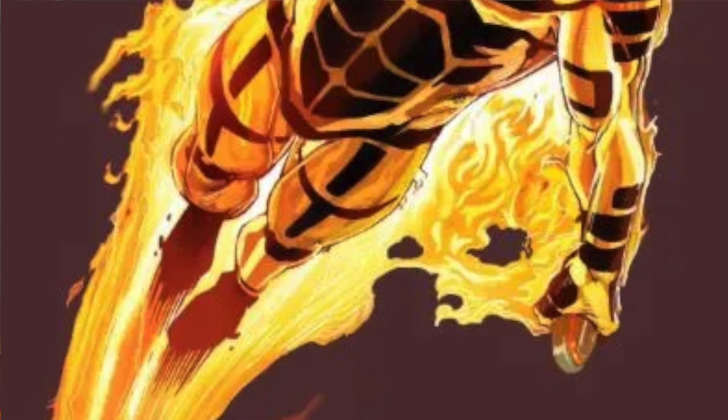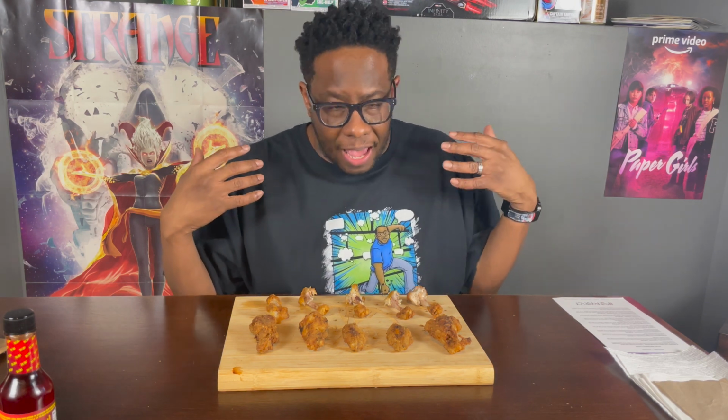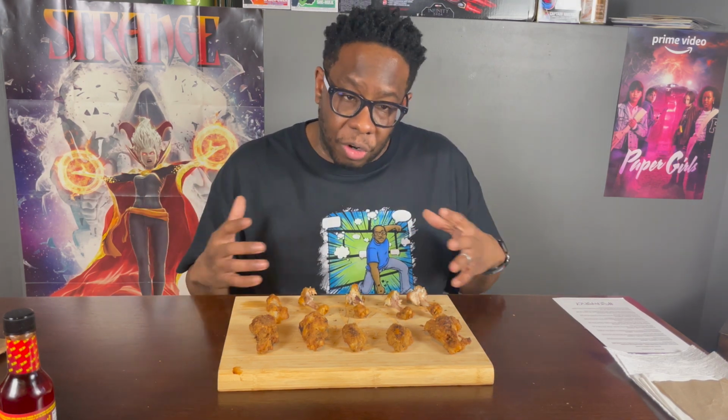When he finally depowered, he had all these third-degree burns over his whole body, because Apocalypse accelerated his mutant gene to burn, and when he did that, it burned him. So he wasn't able to learn to control it for quite some time, and that's why he fought against Apocalypse.